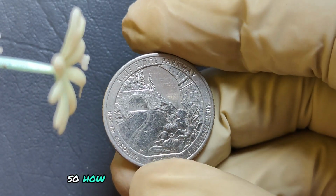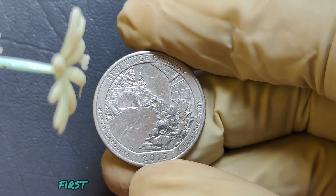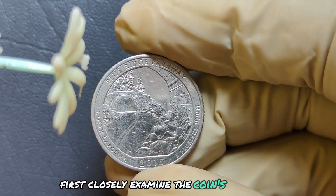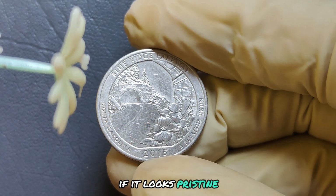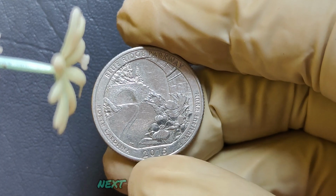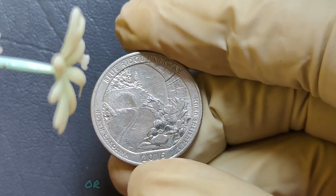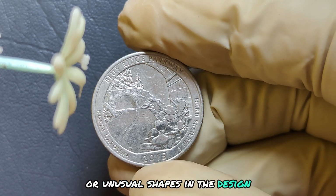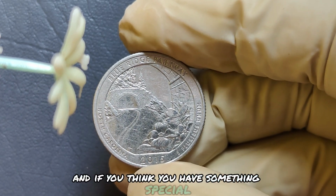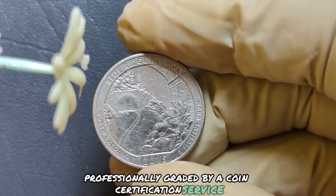So, how can you check if you've struck gold with your 2015 D quarter? First, closely examine the coin's condition. If it looks pristine without scratches or wear, it's already valuable. Next, look for any oddities, like doubling in the lettering or unusual shapes in the design. And if you think you have something special, get it professionally graded by a coin certification service.